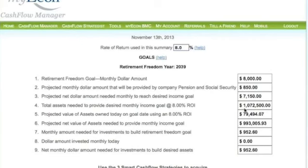That's what she needs. And this $1,072,500 at a rate of return of 8% will cut her the $7,150 she needs to be happy. And she's got $850 coming in from Social Security, and that'll land her on her $8,000 to be happy for the rest of her life. So what is your freedom goal? Now, let me tell you why we say you can't get rich at the bank. People say, Brian, I'm just going to work hard, and I'm going to save.